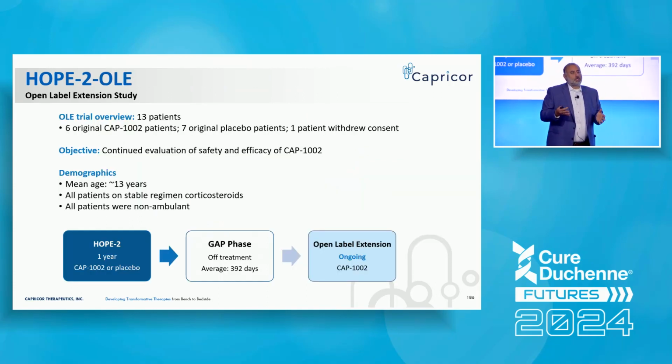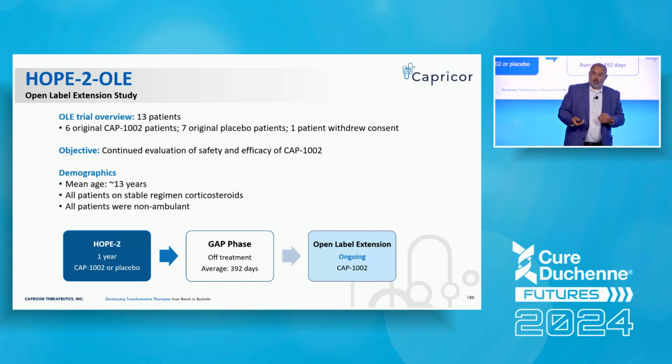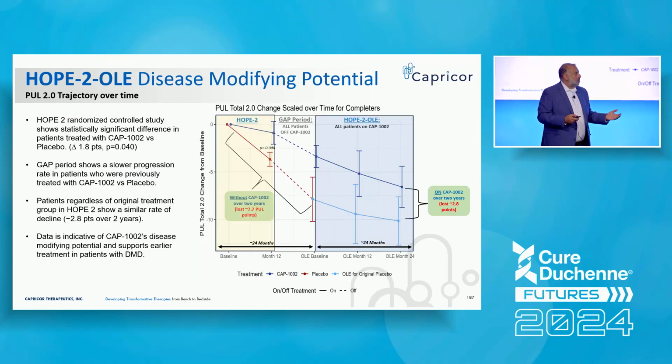From then, after the study read out, there was a little bit of a pause, and that we call the gap period. And the company then decided, hey, let's have an open label study and invite those patients to come back in. So we invited those patients. 12 out of those 20 patients came back into the study. And here you see some of the results.